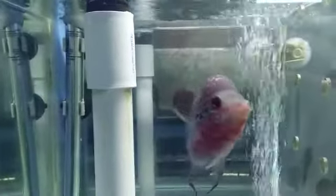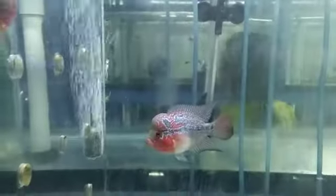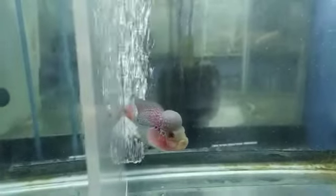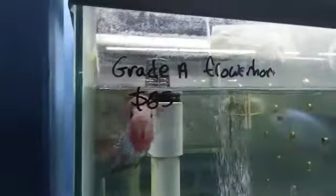Check out these beautiful little flower horns over here. My boy KHC Aquariums, my boy Jerry. Check out these little sexy guys that are available. They're going for $65. Beautiful. They're all grade A's. As you can see, they're all grade A's. They go for $65. Beautiful guys.